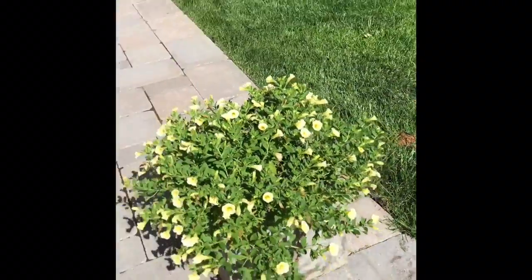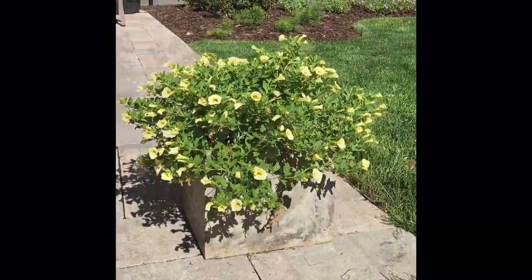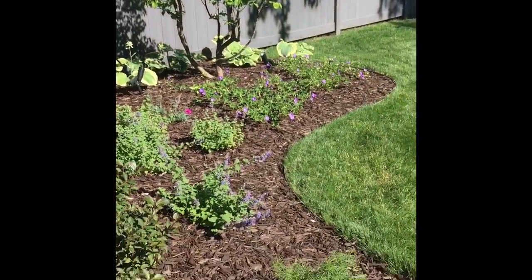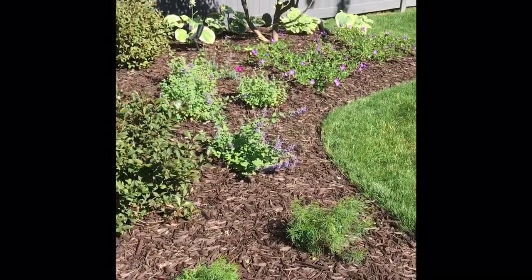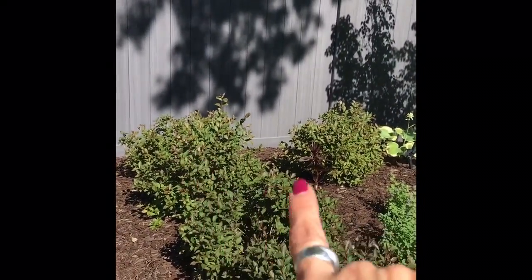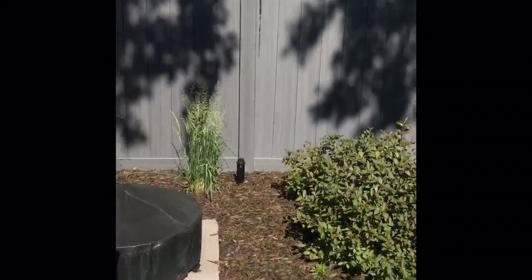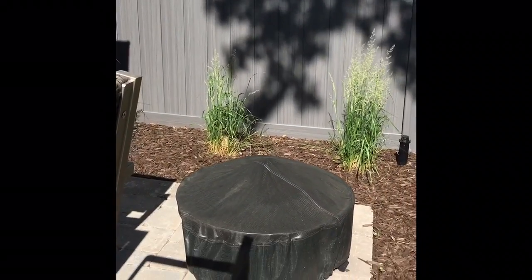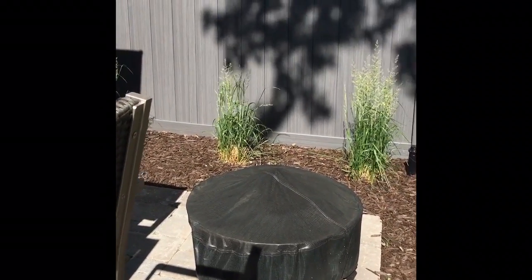And here's another little planter. So we've got our purple flowers that just sprouted. And these I'm thinking are gonna be yellow. These were kind of like a red in the spring, so those are done flowering. Then we've got some beach grass over here. And our little fire pit, which we have used already once this season.